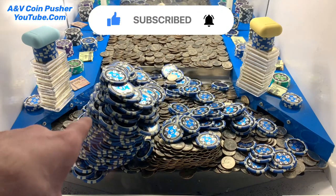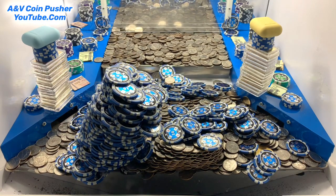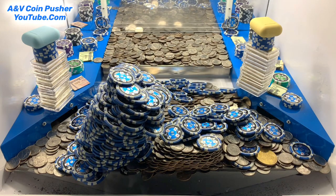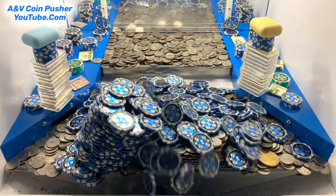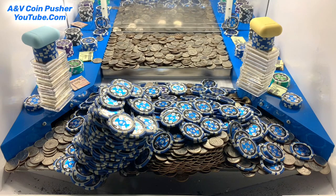Well, that tower right there, most of it's still standing. Once we knock that down, we'll be set. Come on, big money. There it goes. Wow. Nice.